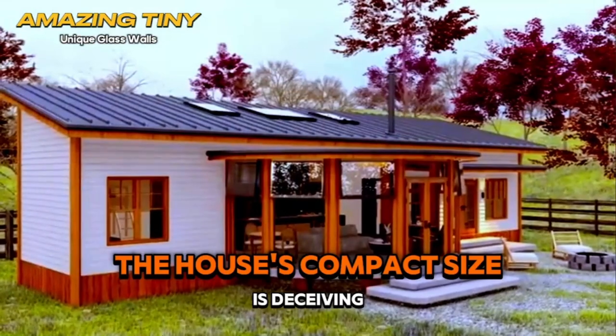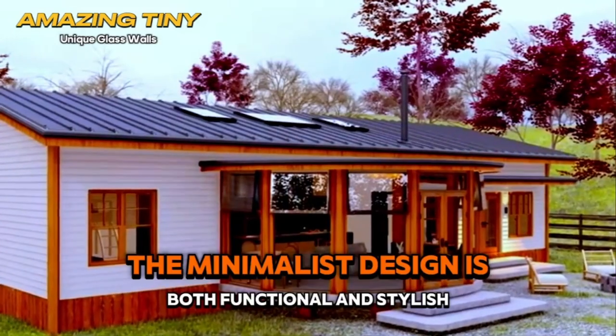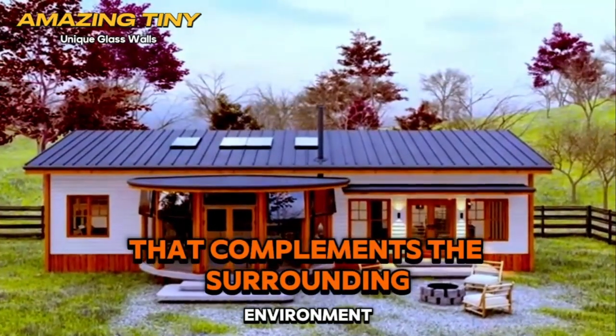The house's compact size is deceiving, as the clever use of space and materials makes it feel much larger than it appears. The minimalist design is both functional and stylish, with clean lines and a neutral color palette that complements the surrounding environment.